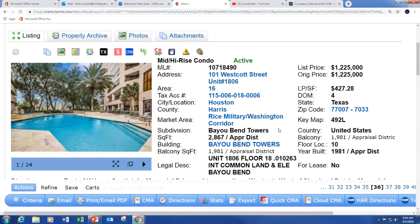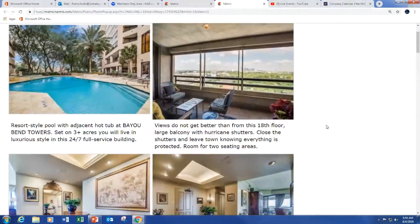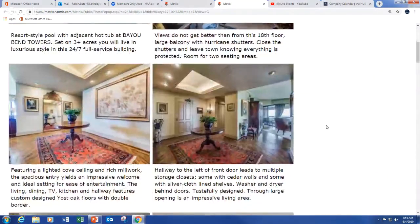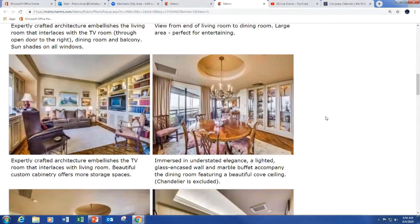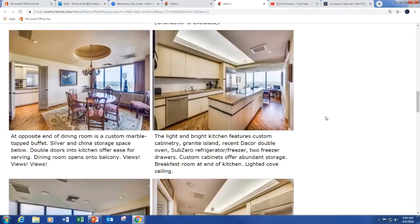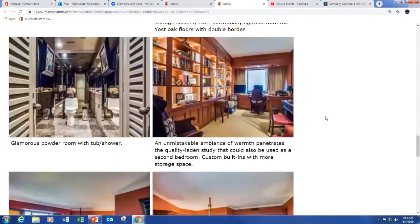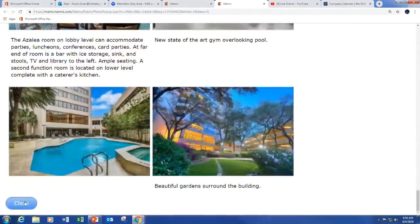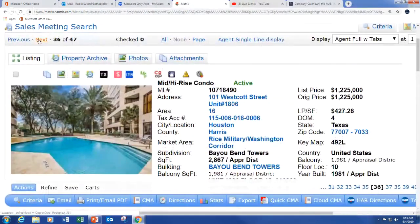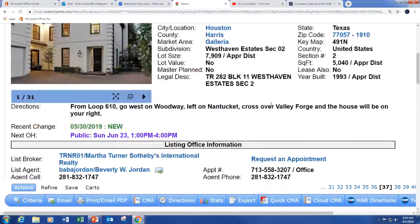Okay, unit 1806 at the Bayband Towers, $1,225,000. Betty Schindler. 1416 Nantucket in West Hampton Estates, $1,349,900. Beverly Jordan.